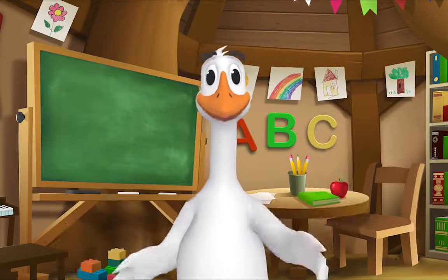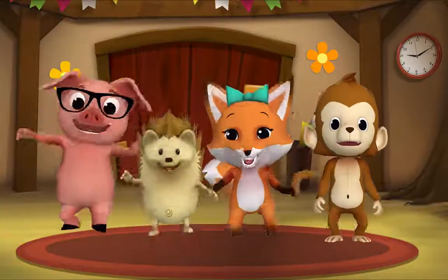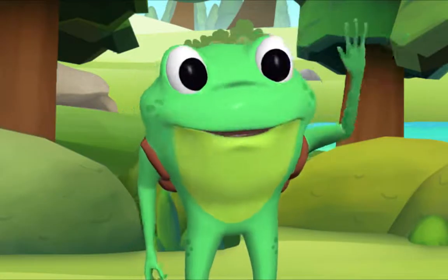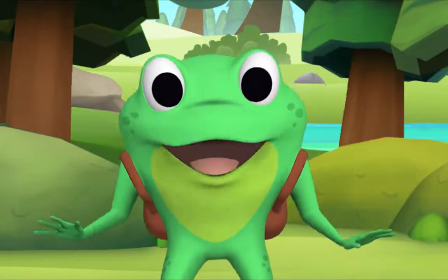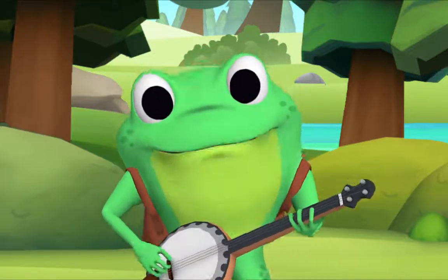Kids, it's time for a sing-along with Mr. Frog. Yay! Remember to say hello when you see him. Hello, kids! Hello, Mr. Frog! Let's sing a song called She'll Be Coming Round the Mountain. I'll sing the first verse, then you sing along with me.